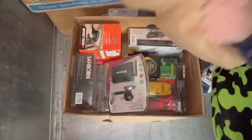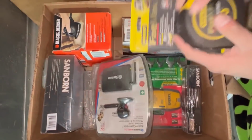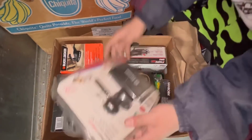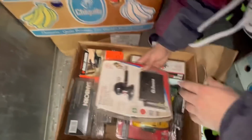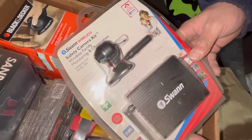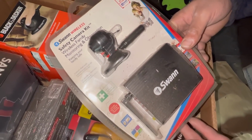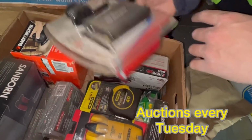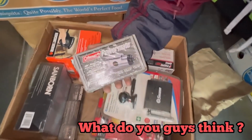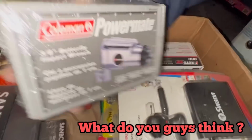Next box coming up. More tools. Look at this. That's a good tape measure, man. What do we got? Safety camera kit, wireless family monitoring. Look at that. That's the camera. Wow, those are useful. I have to buy that off you. Ooh, those are useful. Let's see what this is. Battery impact wrench.